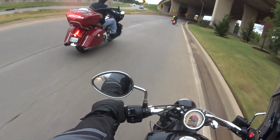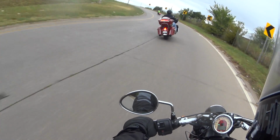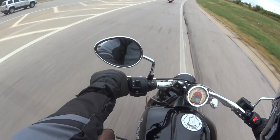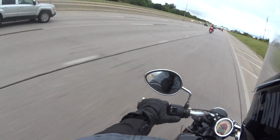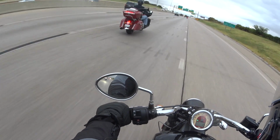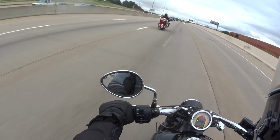This thing does not argue about getting up to power, that's for sure, and that transmission is definitely competent. I like that about this bike. Very smooth and very competent in terms of the way it rides. Let me see if I can fall in line here. I don't want to be in a double stack. I forgot what it felt like to have the wind beating on you again without a windshield. But it's not too bad. This compact position does help that out a little bit.